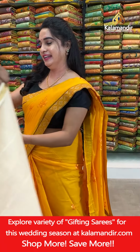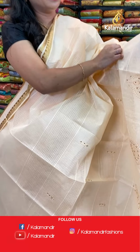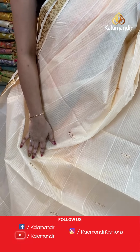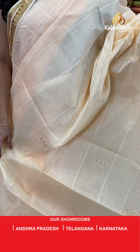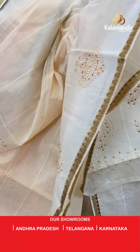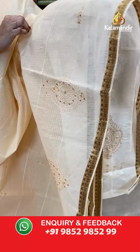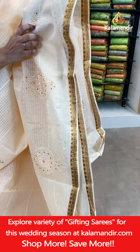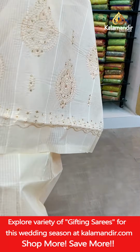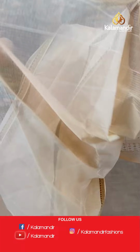Let's check one more saree. Wow, beautiful cream color, light cream. And you can see all over body printed checks lines and floral embroidery floral motifs and booties along with the stonework. The border, contrast border with contrast threadwork, temple design and diamond view. And that's the pallu, self color pallu with running. And this saree is paired up with self color plain blouse with a border.